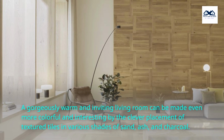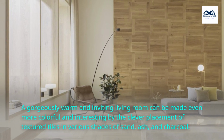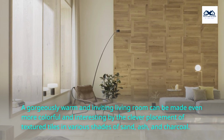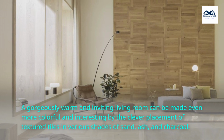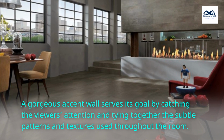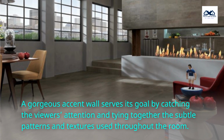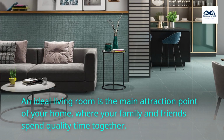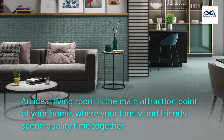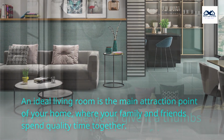A gorgeously warm and inviting living room can be made even more colorful and interesting by the clever placement of textured tiles in various shades of sand, ash, and charcoal. A gorgeous accent wall serves its goal by catching the viewer's attention and tying together the subtle patterns and textures used throughout the room. An ideal living room is the main attraction point of your home, where your family and friends spend quality time together.